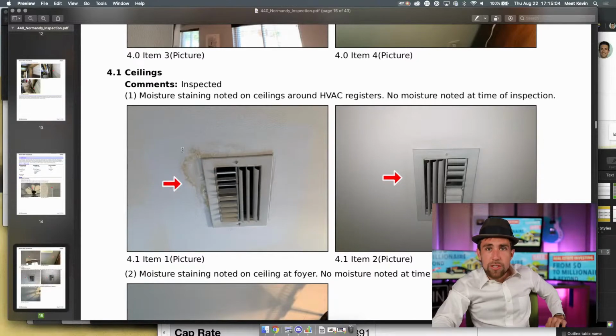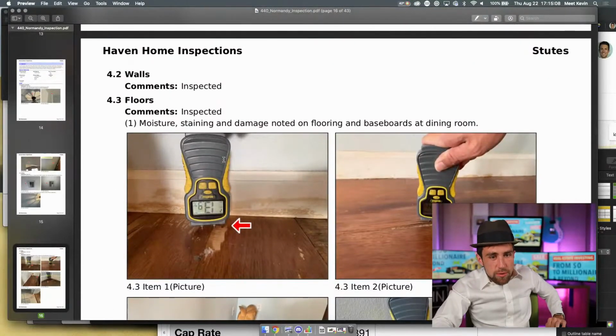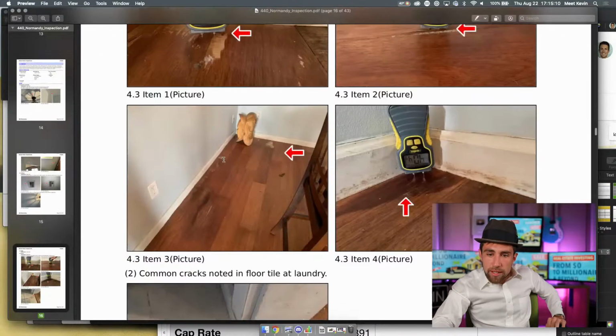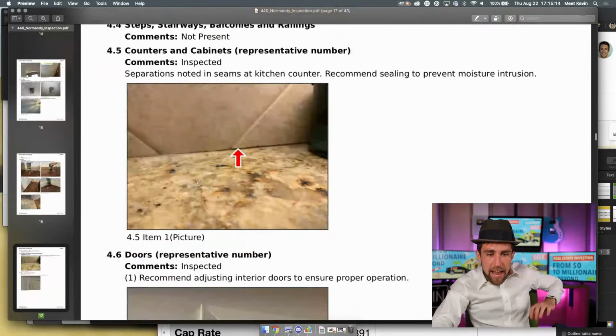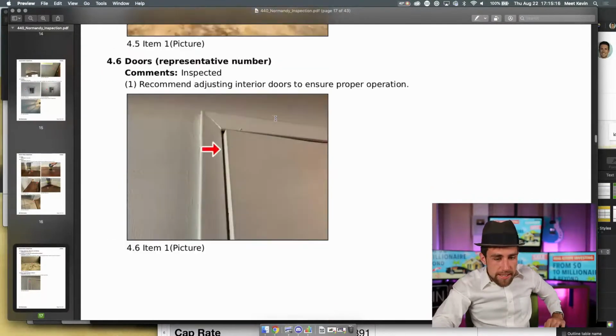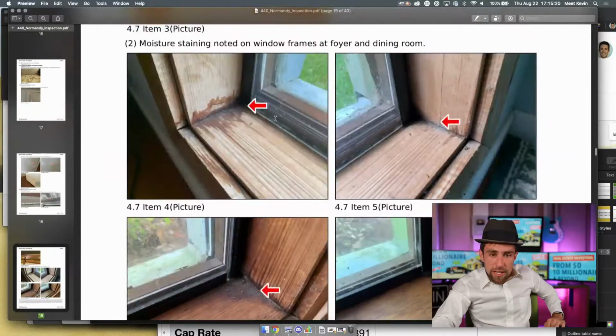Check what's going on here though. I don't like this one. That's a little bit more of an issue. What is this? Moisture staining. Notice the flooring. Yeah, but is that under where possibly that edge leak was? Check that. Seal the kitchen counter. That's just a little gross. Very, very thorough inspector here.